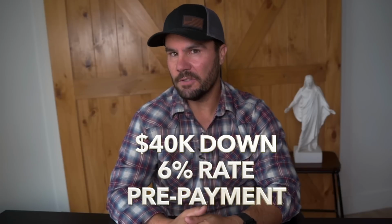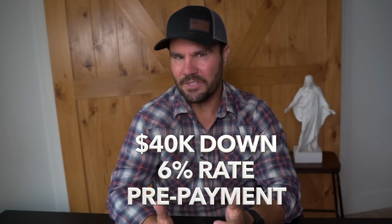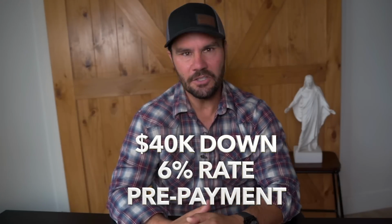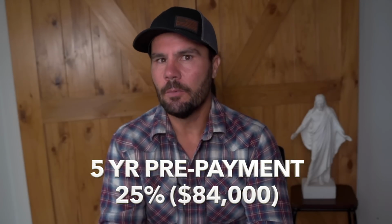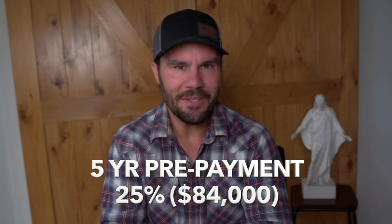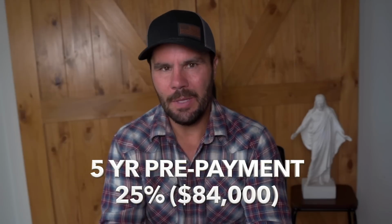He wants $40,000 as a down payment, which is about 10%. He wants a 6% interest rate, and he does not want paid off early. He actually has a 5-year prepayment penalty, which means if you pay it off early, there is a 25% penalty. That would be about $84,000, so that is steep.